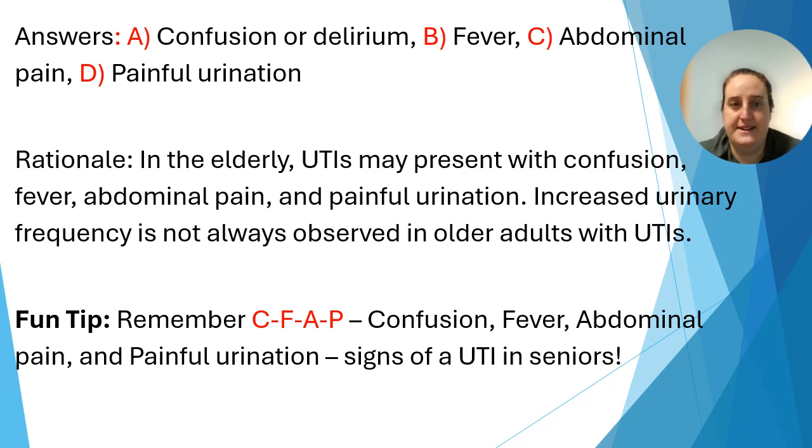The rationale behind this, well, with elderly people, UTIs may present with confusion, fever, abdominal pain, and painful urination. Increased urinary frequency is not always observed in older adults with UTIs. Fun fact, remember CFAP: confusion, fever, abdominal pain, painful urination are all signs of UTIs in seniors.